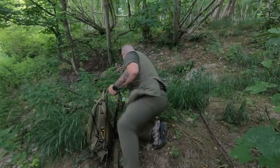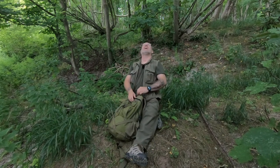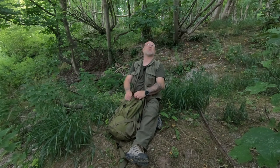Yeah, I'm definitely going to find somewhere to sit and have my lunch. Now that's sounding quite heavy. Right, I'm going to try and find some decent shelter. Right, but this seems just as good a patch as any to sit and have my lunch. I'm under a bit of shelter. It's still dripping down on me.